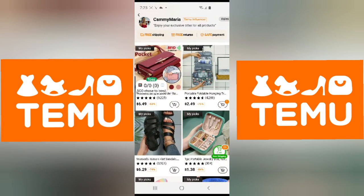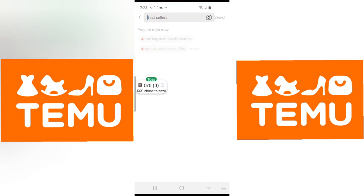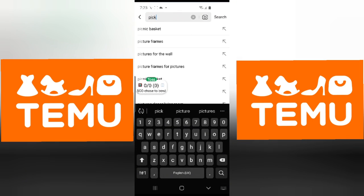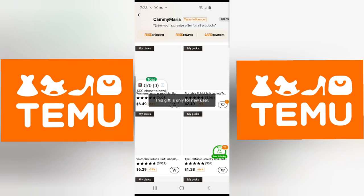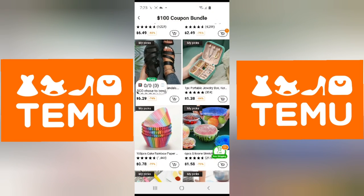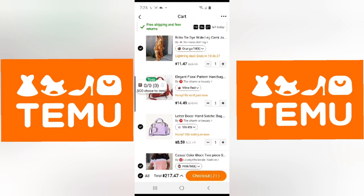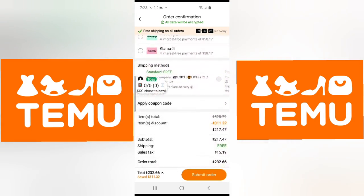Click on the arrow on the top left hand side of the page to get back to the Temu homepage, and click on the search bar, and there you will enter my coupon code, which will give you access to the $100 coupon, or if you're lucky, $200 coupon. I wasn't able to show you guys the confirmation of the coupon code because I had already downloaded Temu on my phone, because this code is for new Temu users only, okay?